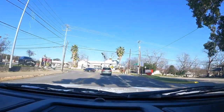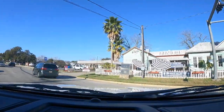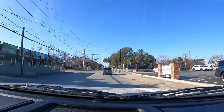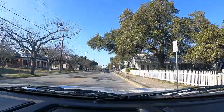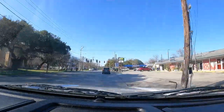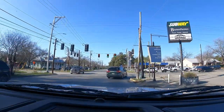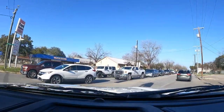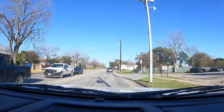Here we're turning onto South Union Avenue, and then we're going to take a right on Common Street. On the left is Pat's Place. Some good down-home cooking. Really good place to go. If you were to continue on Union Avenue, you would come to Christus Santa Rosa Hospital, 600 block of North Union, but we're going to go down Common Street.